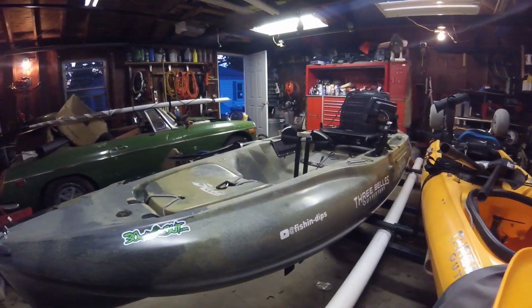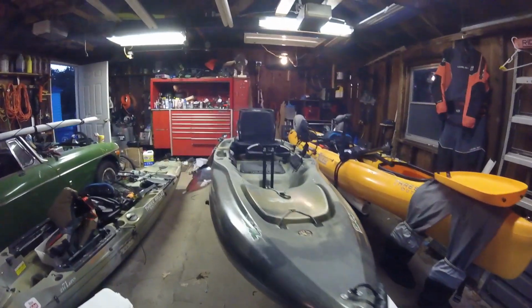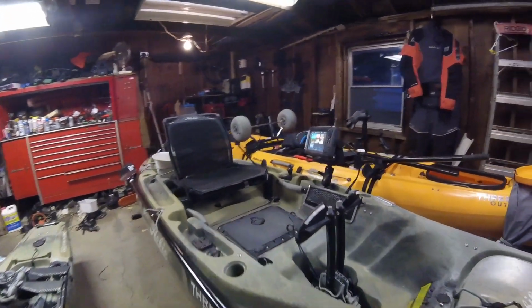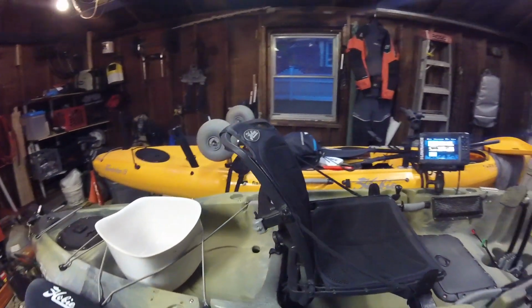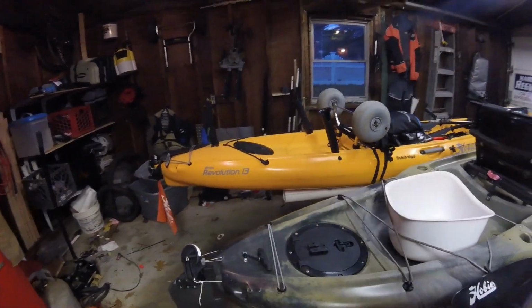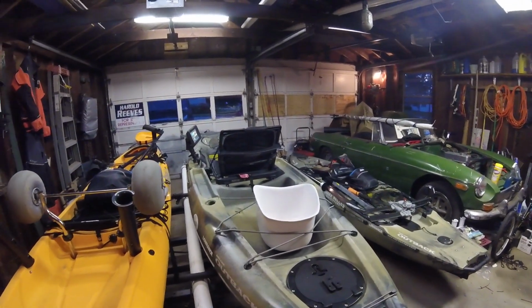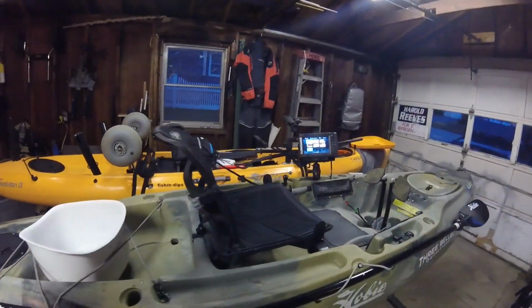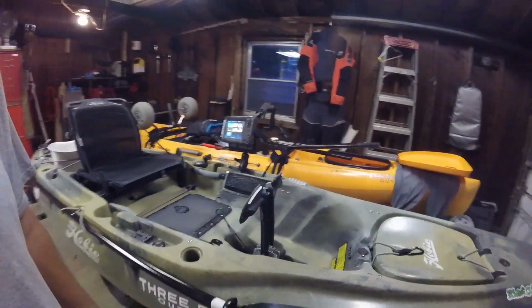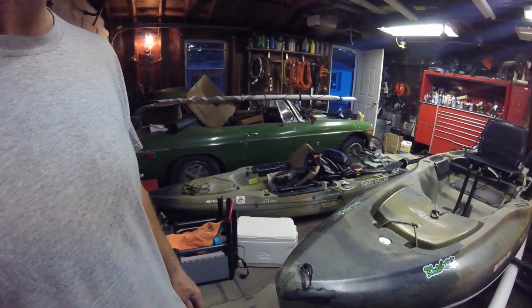Yes, the stickers will stay on. I'll let you take them off if you so choose. $2,800, with a brand new Hook 7, arc drive, hatch liner, rectangle hatch, sailing rudder, which comes standard. So yeah, there you go, people. All the hard work's been done. You just got to get in it, catch some fish.